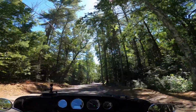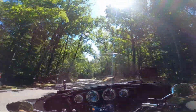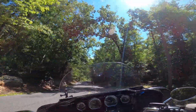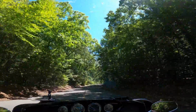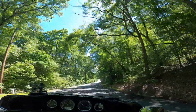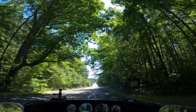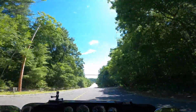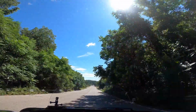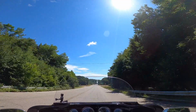So as we exit, it'll take us right down to Route 146. So real easy access off of 146. And also 395.